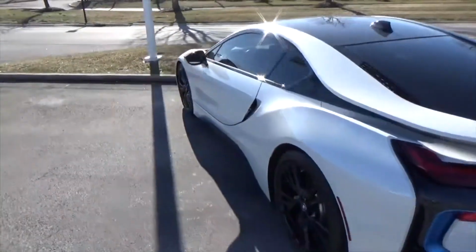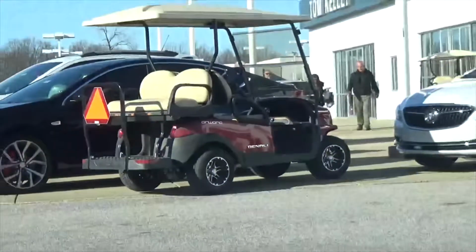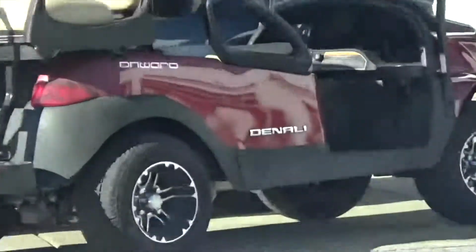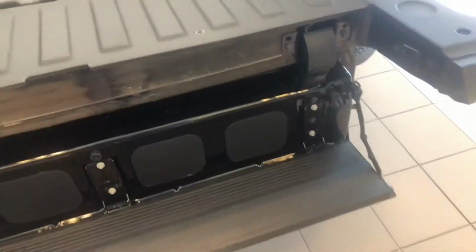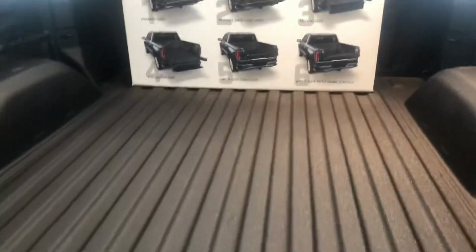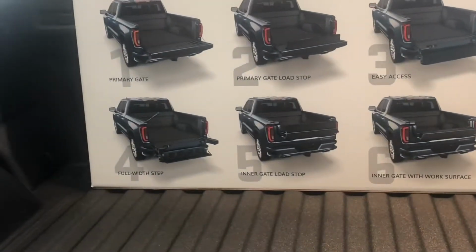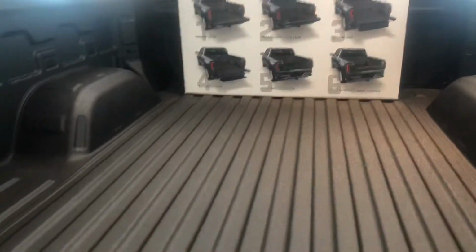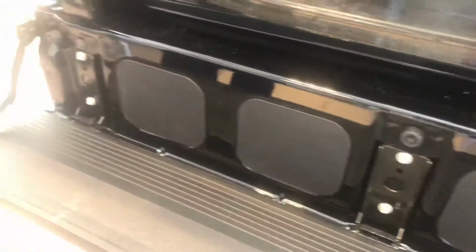Pretty cool looking though. They put Denali on a golf cart at GMC Fort Wayne. That's really funny. This is a new tailgate for the Sierra. And this is the one that has 6 different features on it right now. It's in the full width step. And those mounts, you can put speakers in for like tailgating parties.